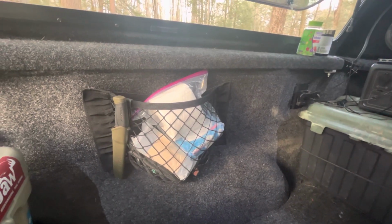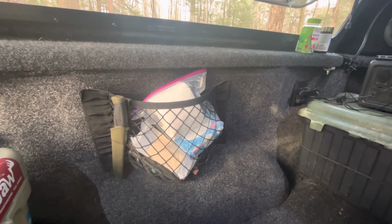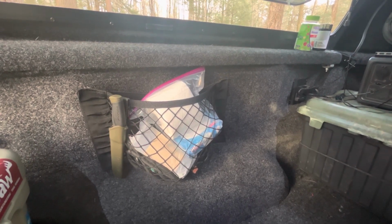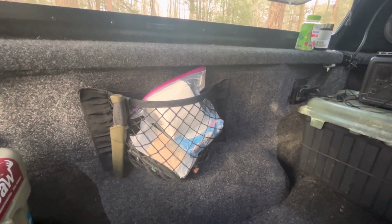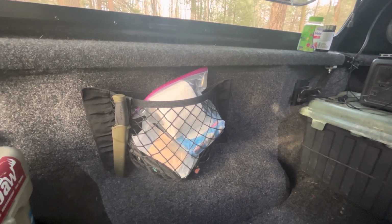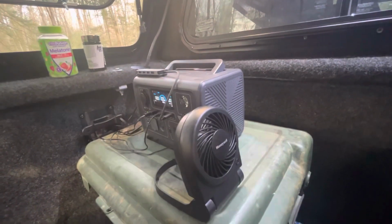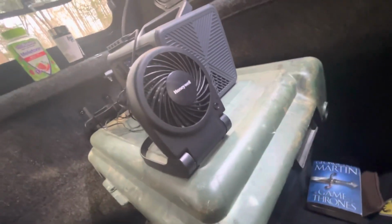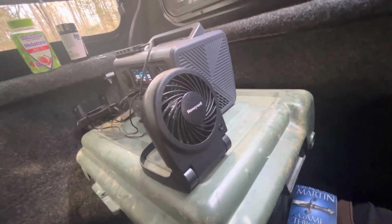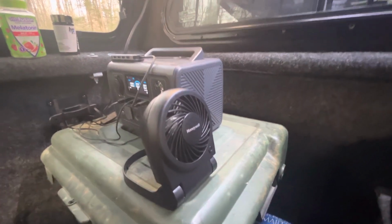Around the inside, attached to the bed rug, I have these little Velcro pockets, mesh pockets, and they work surprisingly well for holding random stuff and staying out of the way, and they just Velcro right to the bed rug. To try to keep cool, I've got this little USB powered folding fan. It moves a surprising amount of air.